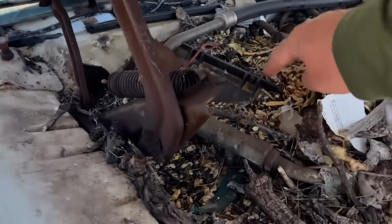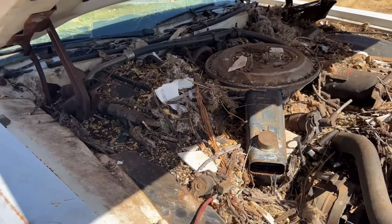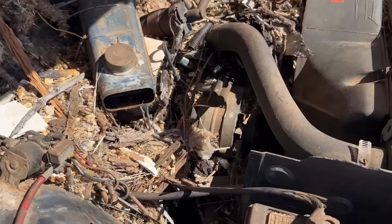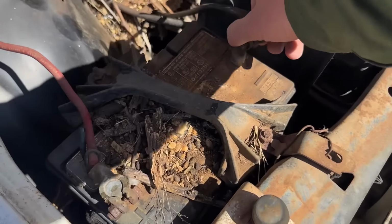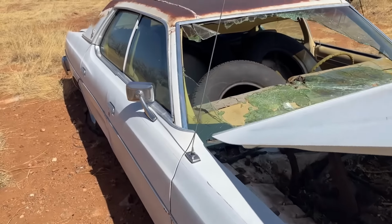Here's your air conditioning HVAC box there, where all the AC lines go. Got an air cleaner. There's the alternator. Can see that. Here's a battery. Let's disconnect that. Don't want to short something out.